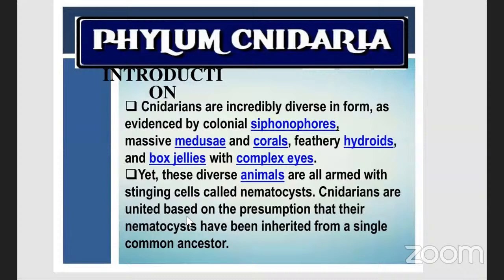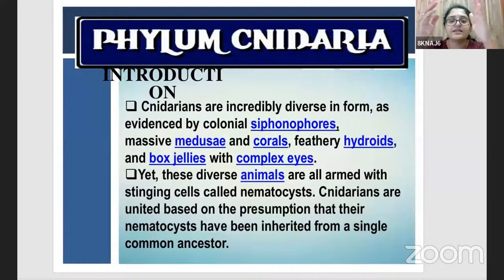Body wall has two different layers. One is the outer ectoderm and the second is the inner endoderm. Therefore, we can categorize that they belong to the type diploblastic. Now, the endoderm, whatever is there inside, forms a cavity which is known as the gastrovascular cavity, also known as the gastroderm.